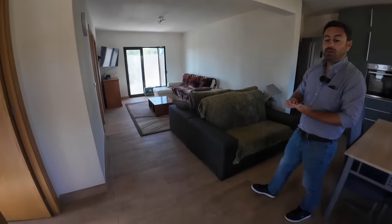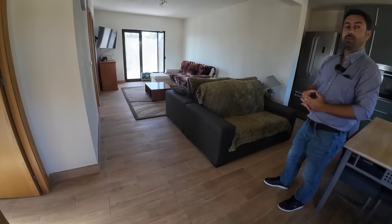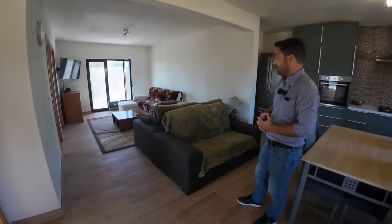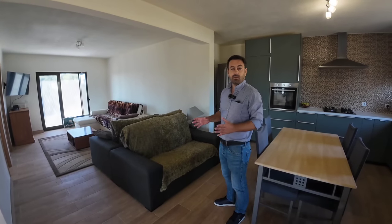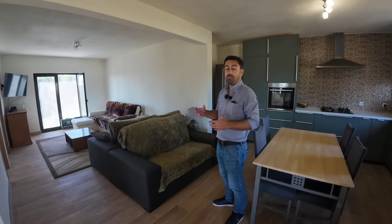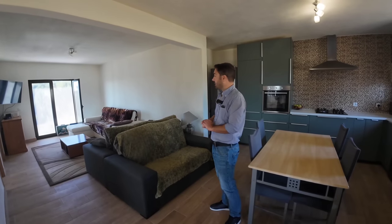It has a concrete floor, which is tiled throughout, a concrete ceiling, and a concrete roof. So nothing to worry about. It's a house people can move into straight away, live in, and then bit by bit do the outside finishing details that are missing.